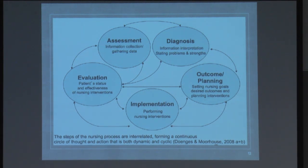Okay, so what else do we do? We distinguish what's relevant, what's not. So let me add some information here. My patient had a heart rate of 75, a temperature of 98.8. Their respirations were 20.